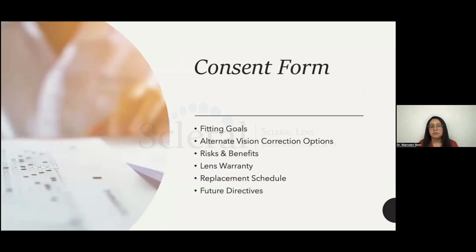At this stage, if the patient is agreeable and the consult goes well, you go to the next step, which is proceeding with the fit. This is where the consent forms come into play. This document will essentially be a long document where we highlight every single thing that we've discussed at the consultation. Our fitting goals will be very well documented. There will be options of alternate vision correction. For instance, if a patient has some good usable vision, we can talk about having a backup pair of glasses, or what other alternatives we can offer the patient.